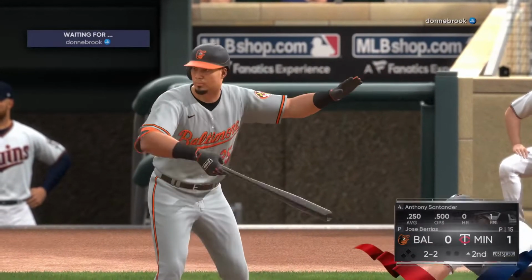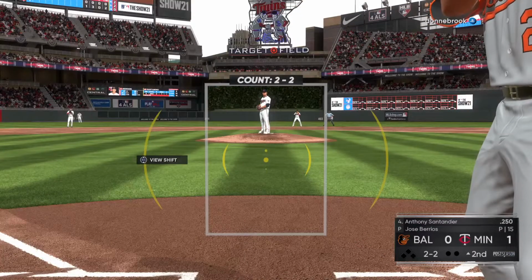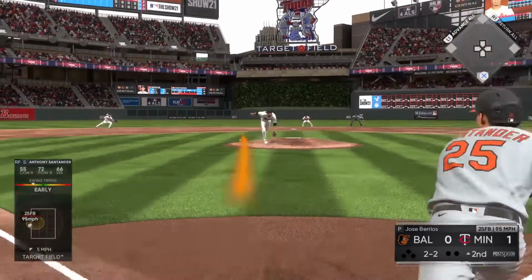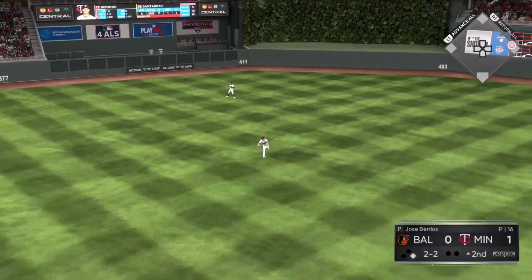Anthony Santander the next to bat. He'll get us started in the top of the second. Here now the 2-2. Smoked on the ground up the middle, and a base hit, so early trouble to lead off the inning.